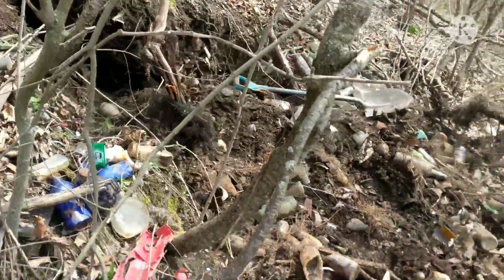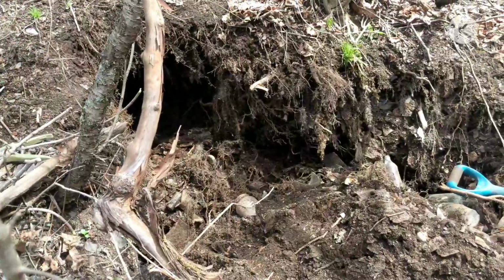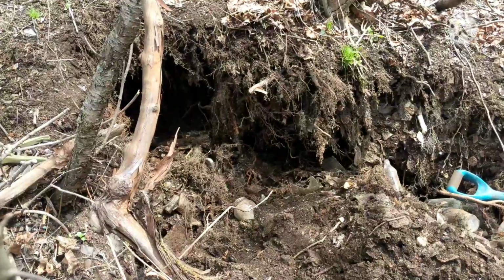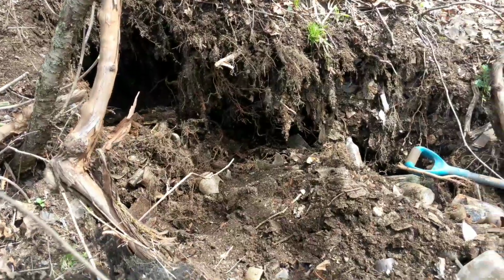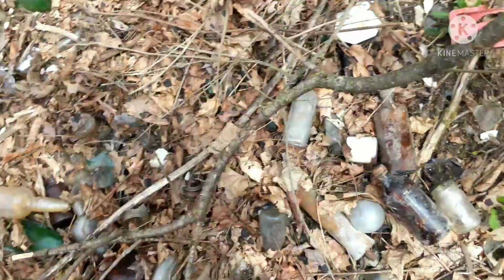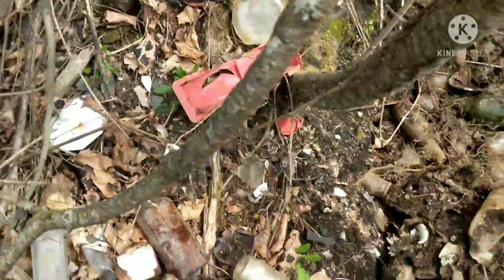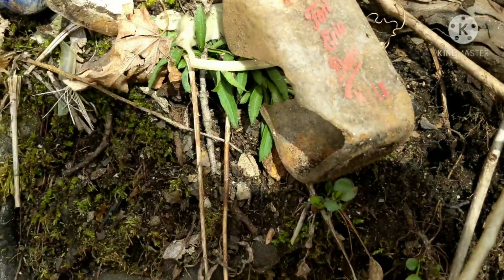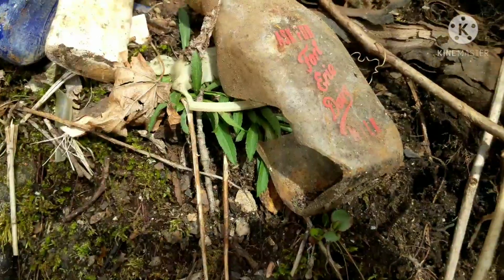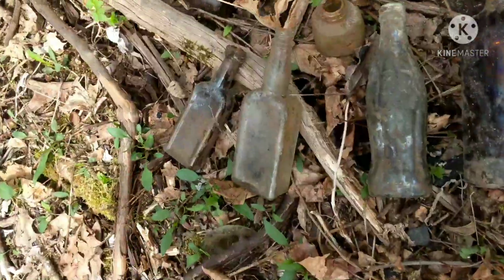Okay guys, I've been here probably about an hour. I've moved a lot of dirt. Probably gone about 6-7 feet underneath. Yeah, it's starting to cave in a little now. But here's what I found so far. Some cobalt blues there. A bummer of a find is a 40-year dairy bottle. It's broken though. It's an applied label. But these are the ones I grabbed.